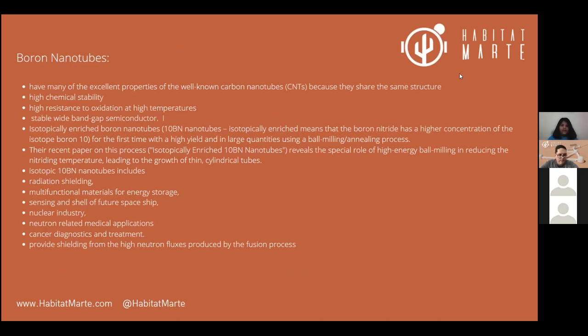So one of the interesting elements that I came across was boron. And boron nanotubes are going to be so important in space exploration. They have many of the excellent properties of the well-known carbon nanotubes because they share the same structure. But they have high chemical stability, they have higher resistance to oxidation at high temperatures. They are a stable wide band gap semiconductor.